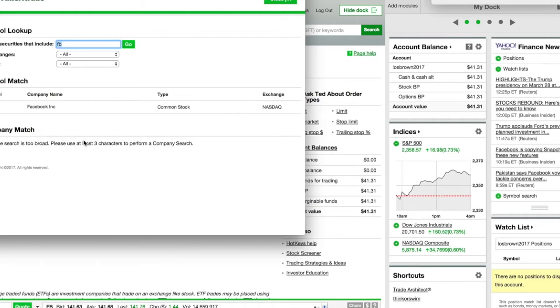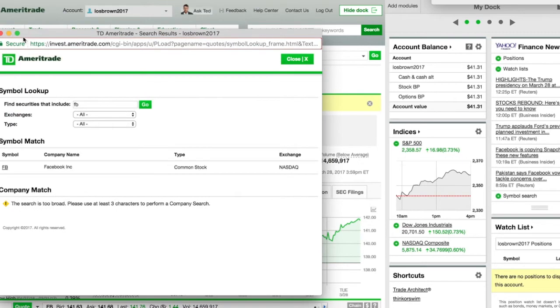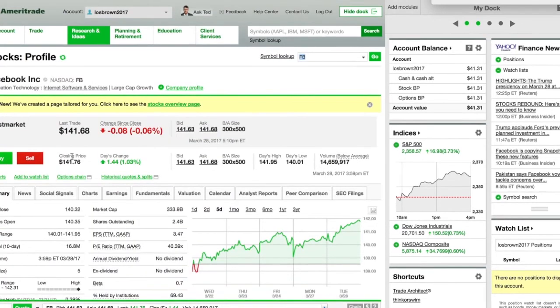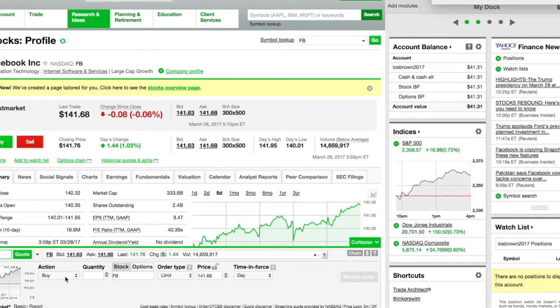Usually a ticker symbol is about 3 characters long. In this case, Facebook is 2. So I would just click on Facebook. So after I click on Facebook, it pops up down there. I can exit out of here. Then I would go to buy. I would literally click on buy, and then down here you have a buy action field. So I would click buy. I would click 1. The stock is Facebook, and then you have ordering types. So let me tell you about ordering types. A limit is basically what you will buy, where you'll buy the stock at.